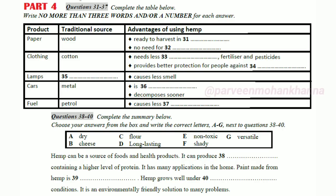A further advantage in the case of automobiles is the fuel. One of the major causes of global warming is the use of fossil fuels in cars and trucks. Methanol is an alternative to petrol and it can be extracted from hemp. This fuel is already used by racing cars and it doesn't produce as much air pollution, thus placing a smaller burden on the air we breathe.